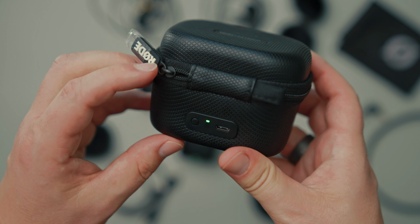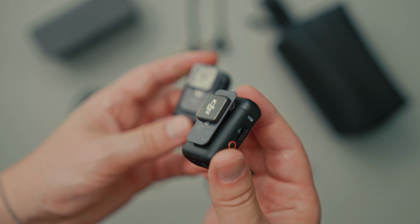You can also plug in a USB-C to your computer, and this is a USB-C connection, so you can offload all of your files all at once. Whereas with the DJI, you have to remember, wait, was it mic 1 or mic 2? Pull out the transmitters and then plug in each one and have to take files off.